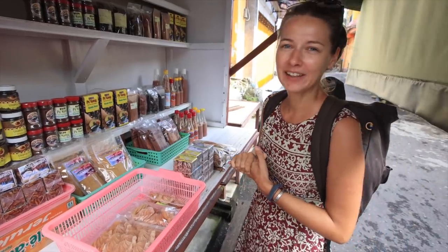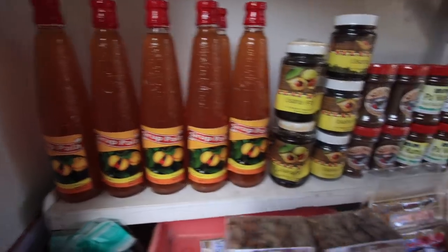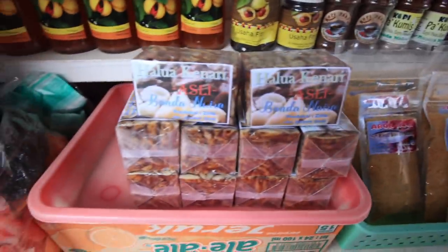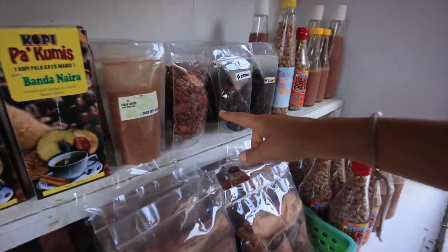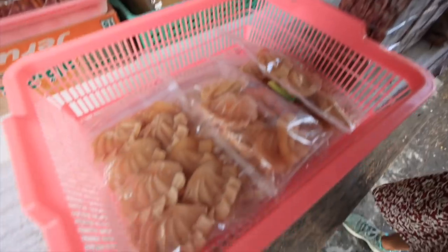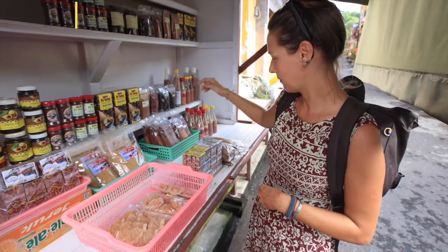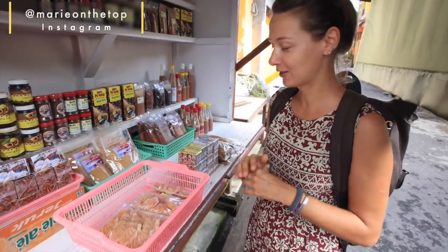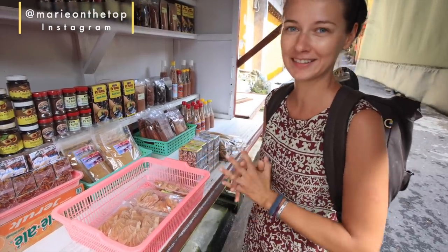So now we are in Banda for more than a week, and in the main street we can see many products from nutmeg. They dry them with sugar, they make some jam, some syrup, some coffee with spices inside too. They have also cinnamon and canary nuts. So today we're going to visit the plantation because we are quite curious about how they grow these nutmegs.